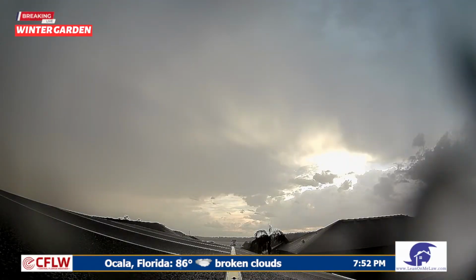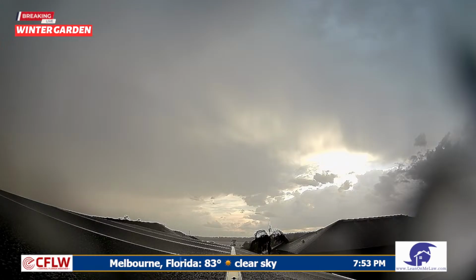This is the live look to Winter Garden. You actually see a little bit of clearing. Now, if you look out to the left-hand side of your screen, that's south from this camera as we look off towards the west. Still additional rain that could sneak through the western side of Orange County. And the problem with that, of course, is that we've had so much rain, we already have a flash flood warning in effect for these areas. So we don't want to see the additional rain.